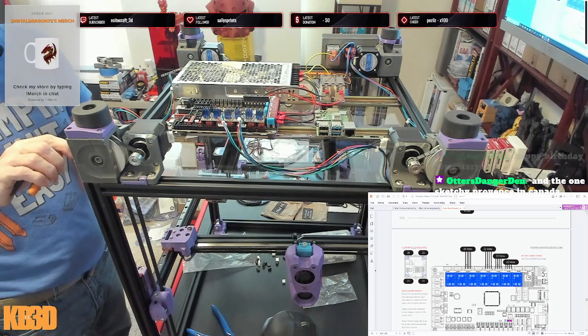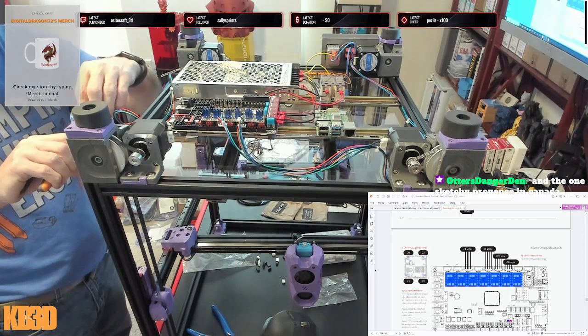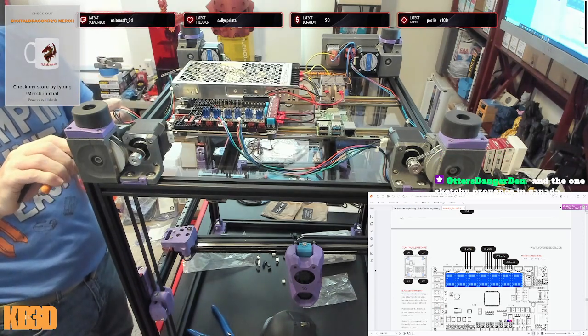Where we're doing one of my favorite exercises, sis, which is crimping wires.